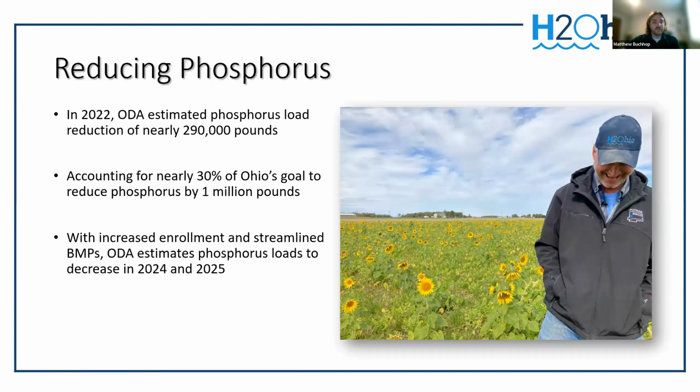In 2022, ODA estimated that phosphorus load was reduced by nearly 290,000 pounds from pre-H2Ohio numbers. The goal is to reduce phosphorus by 1 million pounds before the life of the grant ends. And then they want to increase enrollment with streamlined BMPs, which are best management practices, and continue to decrease these loads in 2024 and 2025.